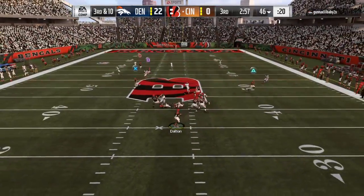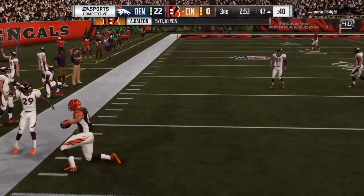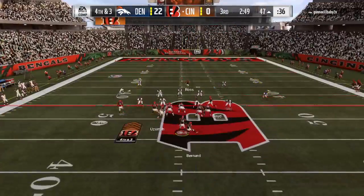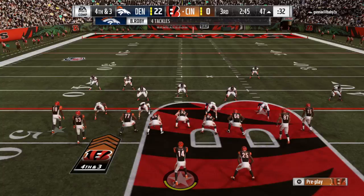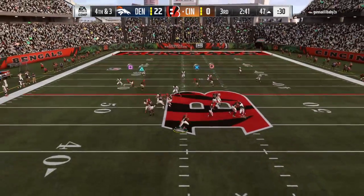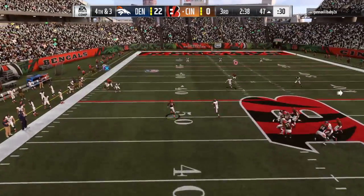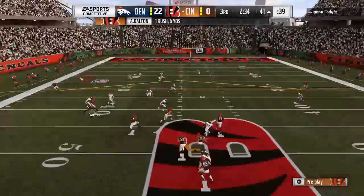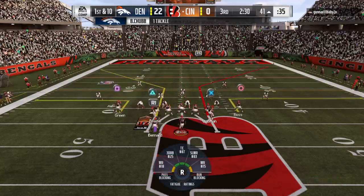Dalton here from the gun. Open man is Uzama. And he'll get it down to the 47 here. They get 7 there, but it brings up 4th. One thing you're hoping for when you run drag routes is that you're able to hit a receiver in stride, and he can pick up a lot of yardage after the catch. But in this situation, the defense was effective, able to stop him before he gets a good head of steam going. They've been burned twice already on 4th down, but the 3rd time's the charm as they keep the drive moving.